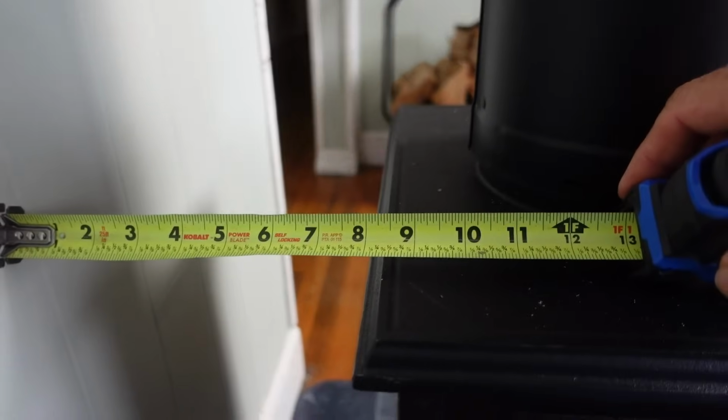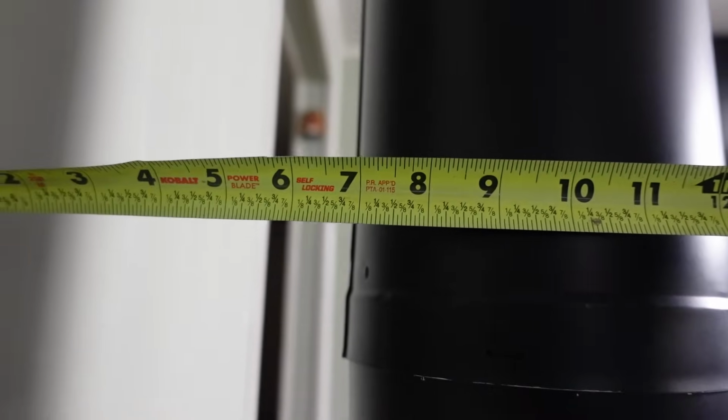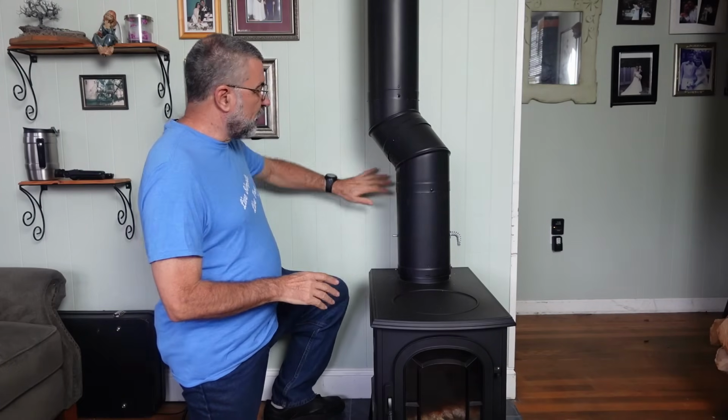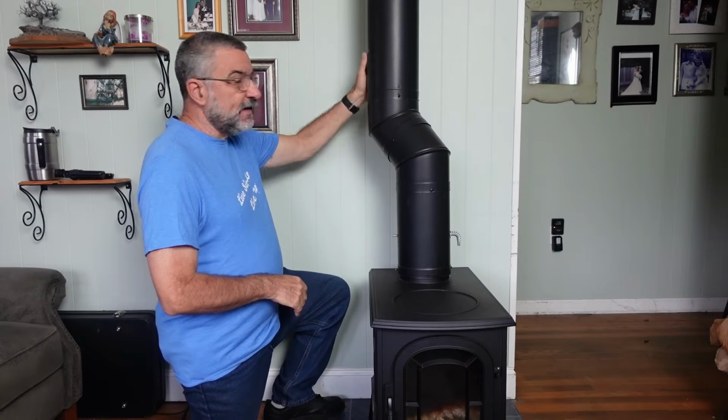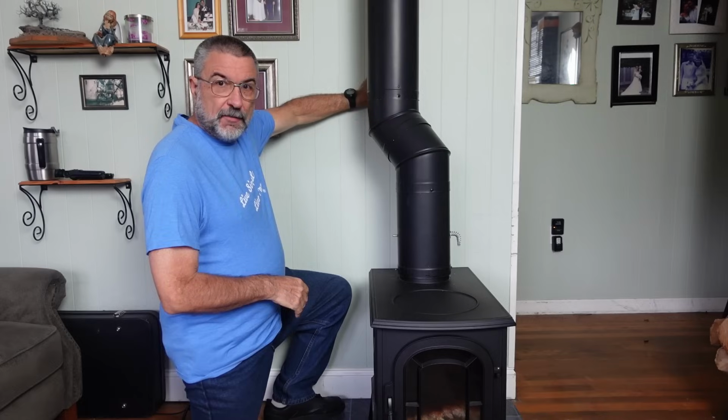And as you can see here, I have 8 inches from the stove and I have 7 inches from the flue pipe. So I'm way beyond what the manufacturer requires for the clearances. I'm within code, just the way it is. And while this was burning, I came over here and I felt the wall behind the flue pipe. It was completely cool to the touch. There was no heat at all there.